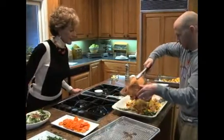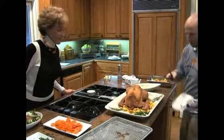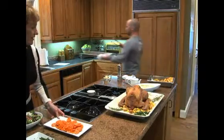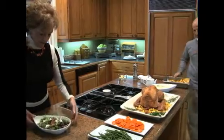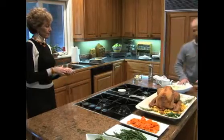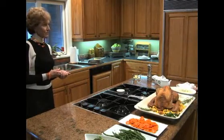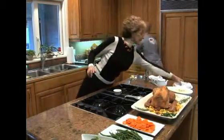All right, nice hot turkey right on the platter there. And this is pretty much it. This is kind of how I remember Thanksgiving at my grandmother's in terms of how many things she made and pretty much how quick it all came together. What are we missing? That is beautiful. We're missing a pie, aren't we? Here we go. Oh yeah, gotta have the pie. Pumpkin pie.